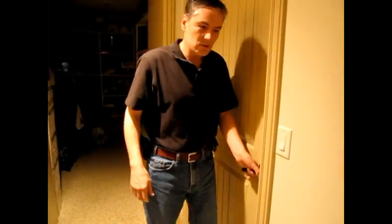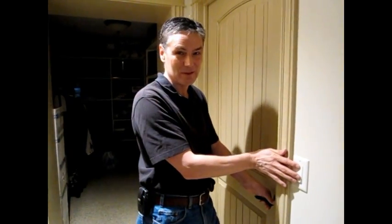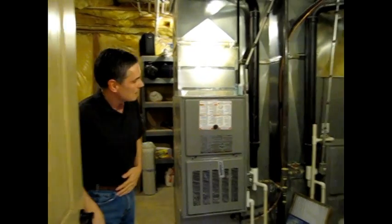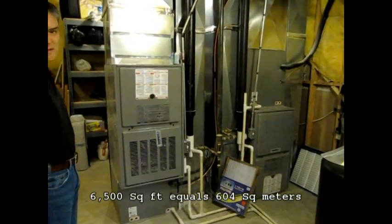So this is not at all unusual in a finished basement. There'll be an actual room dedicated to the heating systems, and if you're English, this is probably going to blow you away, because I certainly was when I first saw this kind of setup. So this is what our furnace room looks like, and we've got two furnaces in here. This is not unusual for a house of this size.